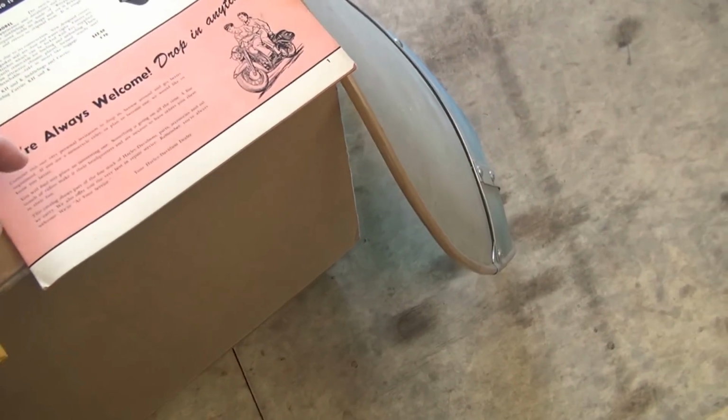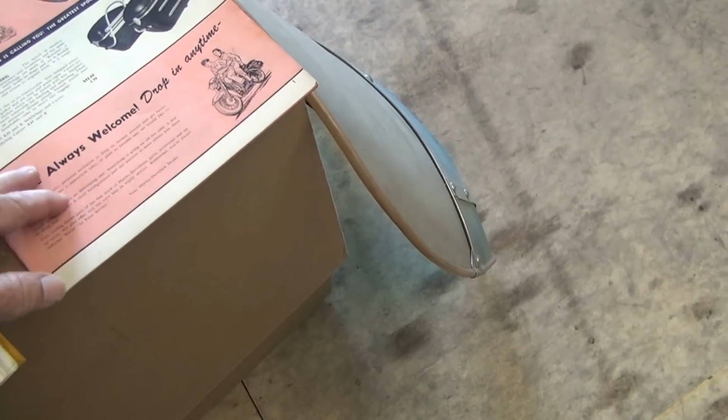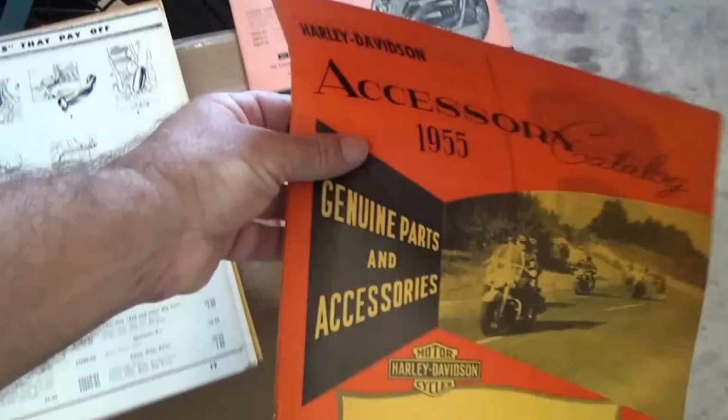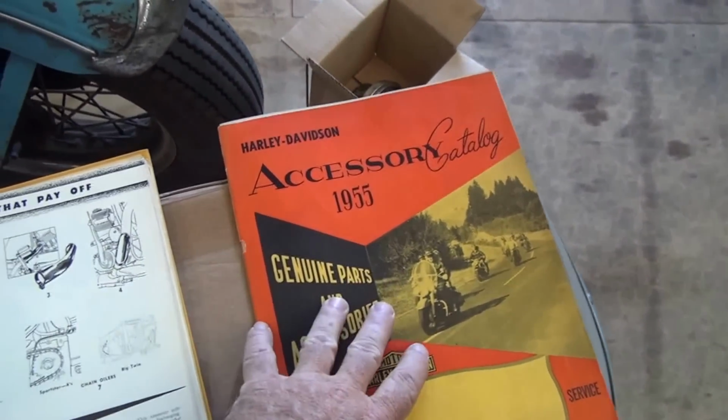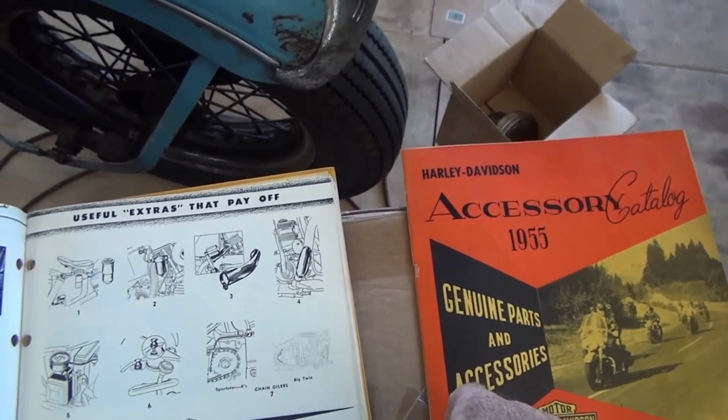Whoa. Damn it. Windy. Oh, covered my little catalog. Put your hand on this so it doesn't blow away, please. Put your hand right here. Hold it.